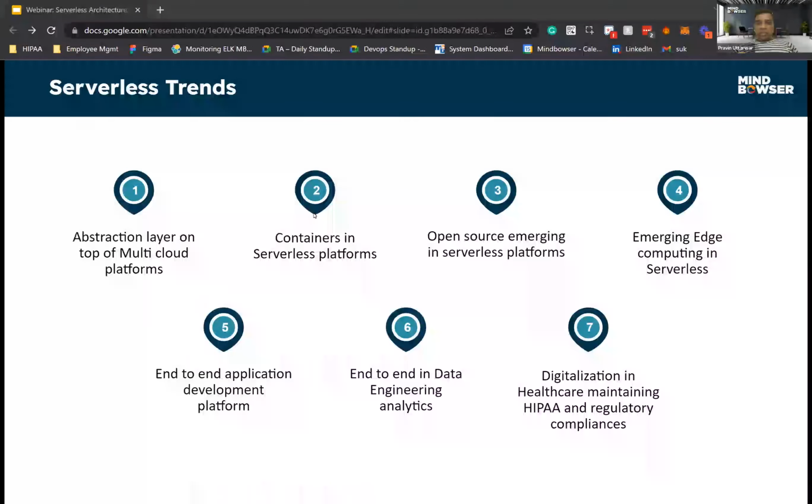Okay, great. Moving to the next slide. I think these are pretty great trends coming up for serverless. I think you spoke about it in an earlier webinar as well, but why don't you quickly brief them on serverless trends in the coming years.